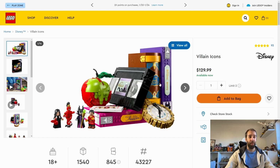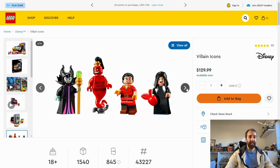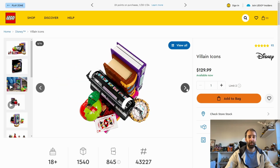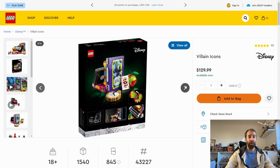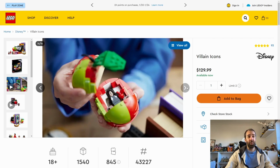Very good. I love the books, the cassette tapes, all the little homages to the classic Disney animation films. Really cool set. Really nice display piece. Definitely one I highly recommend picking up. Again, like the El Dorado Fortress, I'm surprised this one is going so soon. I think it's one of the few 100th anniversary sets that is going to be retiring this year. So I don't know why this one in particular, but yeah, highly recommend it. I did review it. Really cool set.